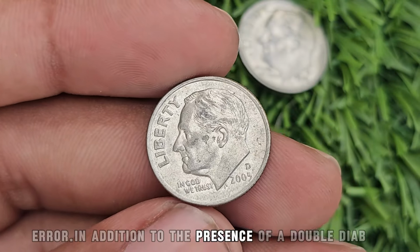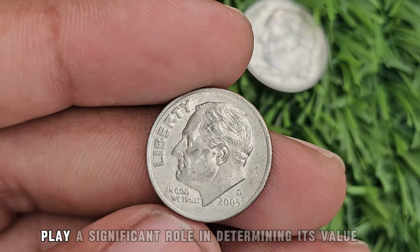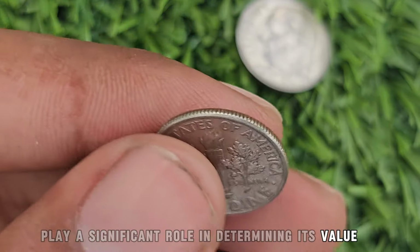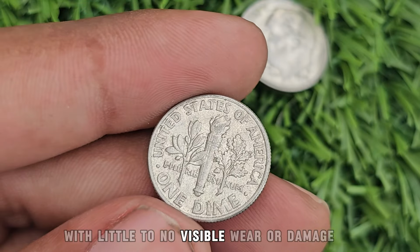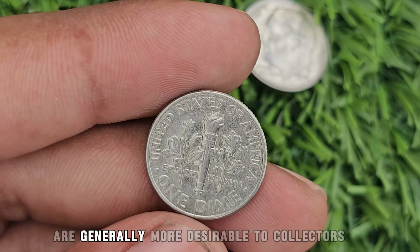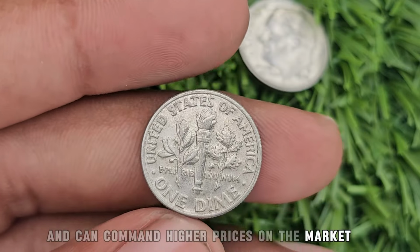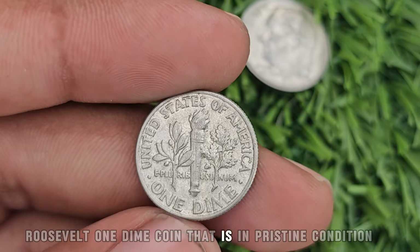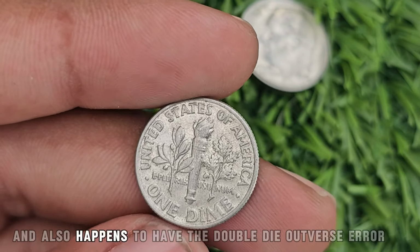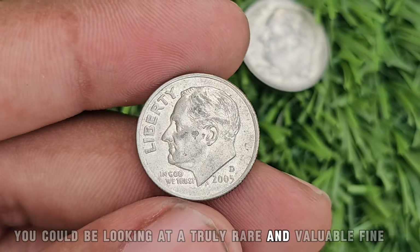In addition to the presence of a double die obverse error, the condition of the coin can also play a significant role in determining its value. Coins that are in mint condition, with little to no visible wear or damage, are generally more desirable to collectors and can command higher prices on the market. If you have a 2005 D Roosevelt 1 dime coin that is in pristine condition and also happens to have the double die obverse error, you could be looking at a truly rare and valuable find.